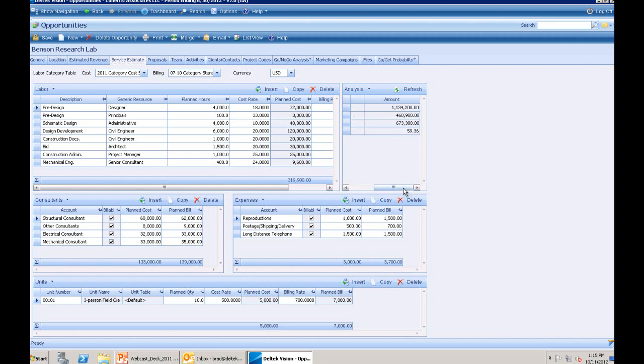We also have a gross margin analysis tool over here on the top right hand side, and based on changes that we make within this grid, we could see how we may end up based on those changes and based on what we've actually estimated right within this sheet.